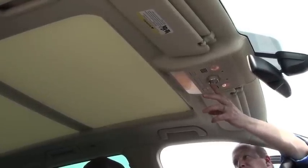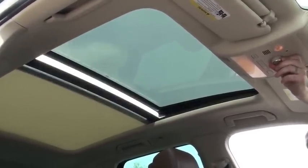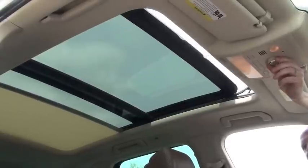The panoramic sunroof has been something that people have really loved when they've been in the vehicle. It has a sunshade, which you can stop at any point, and continue opening it. Additionally, the sunroof can be opened. And again, this has different intervals where you can stop it.